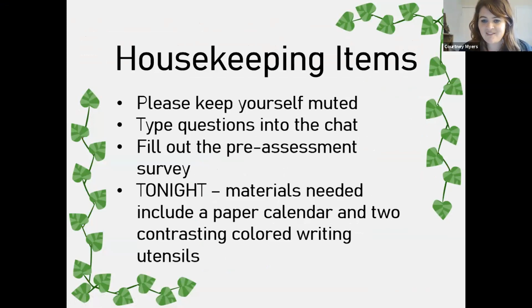Tonight, we will have a couple extra materials needed. I sent out a paper calendar beforehand, but if not, just anything that you can write on and mark up. Ideally, we're going to use this throughout the workshop, and hopefully when you finish, you'll have a day-by-day guide to when to plant your fall crops. And then also to have two contrasting colored writing utensils. That way, you'll see what we'll use those for a little bit later. But just make sure you have those on hand.